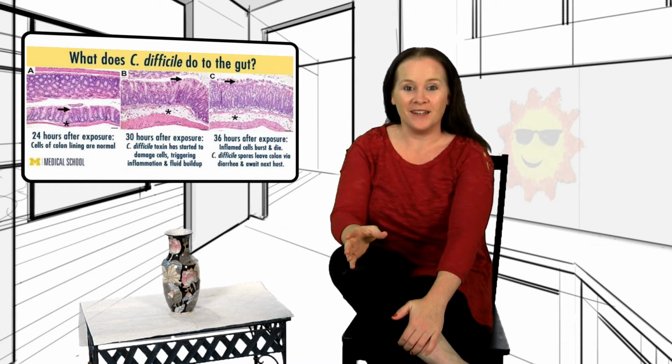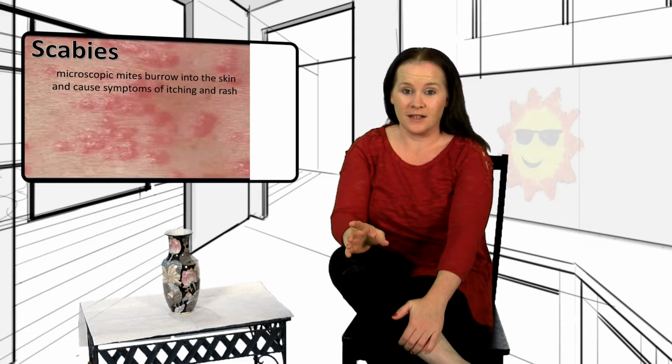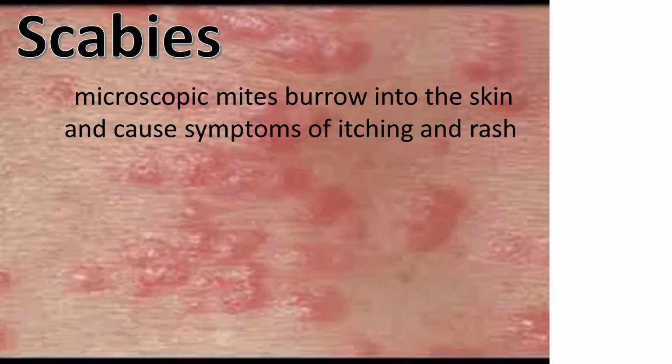The second one is either MRSA or Scabies. Which one did I have on the roster for next? Scabies is the next one. This one is a micromite that gets under your skin. It's a little bug, and if you're looking for scabies, they usually go in a straight line. They can get on their clothes, on their bedding.